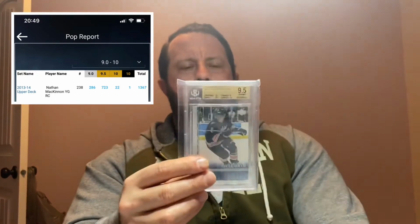Sidney Crosby is 2005 Series 1. Connor McDavid, 2015 Series 1. Alexander Ovechkin's 2005 Series 2, the same year as Crosby, but in Series 2.